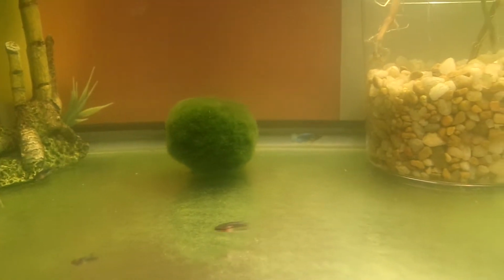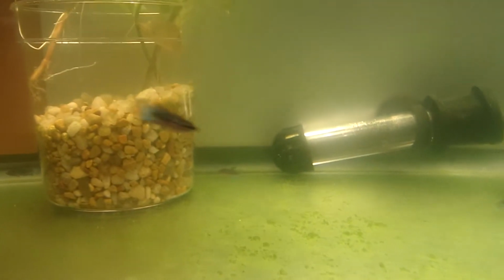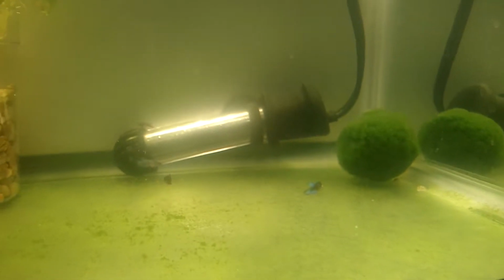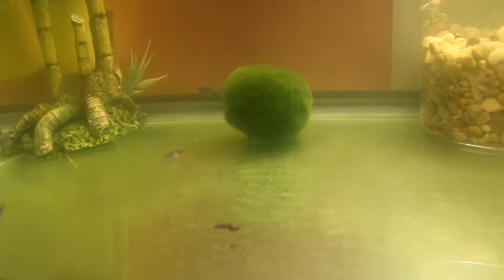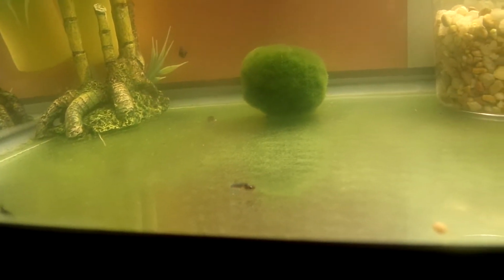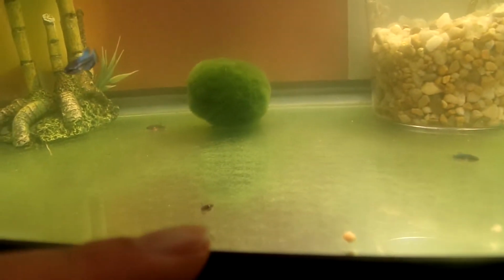I'll give them about a month, and if they're just not growing at all, if there's any deformities that I see that are gonna hinder their ability to live happily, I'm gonna have to cull them. So there's only 2 in here that I see with some minor flaws that I think might hinder their ability to live a healthy life, and that's this guy right here.